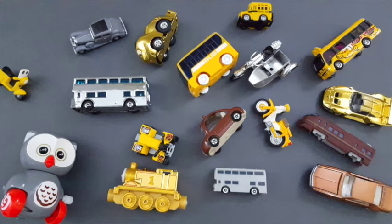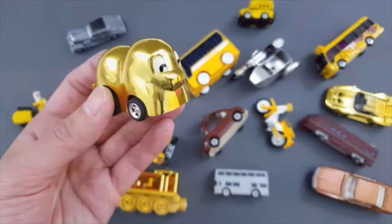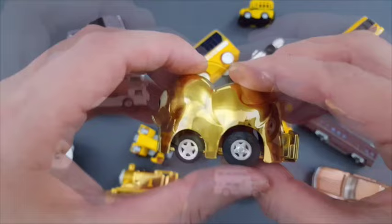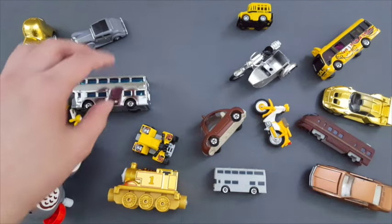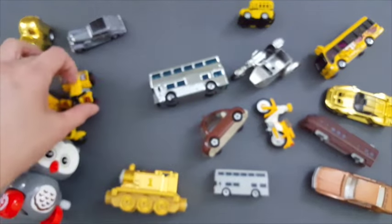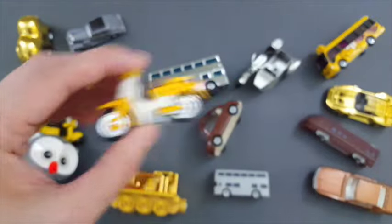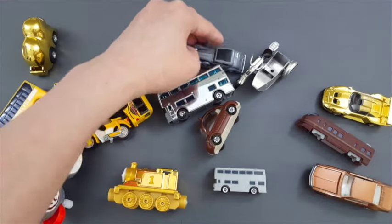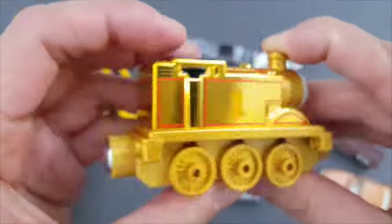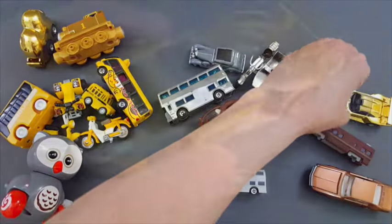Let's find the color gold, silver, and copper. Is this gold? No. Is this gold? Yes, this is gold. This? No, this is yellow. This? Not this one. This? No. This? No. How about this? No. This? No. This is gray. This? Yes. This is gold. This one? Yes, you got it right again.